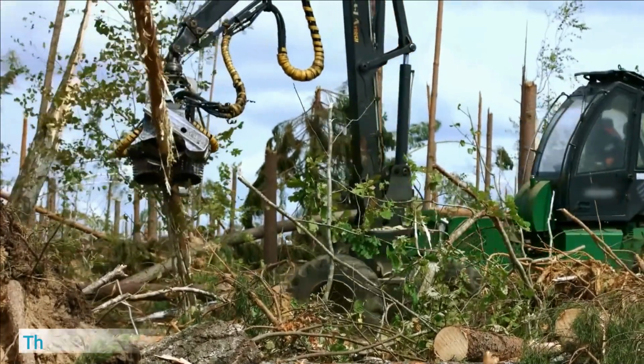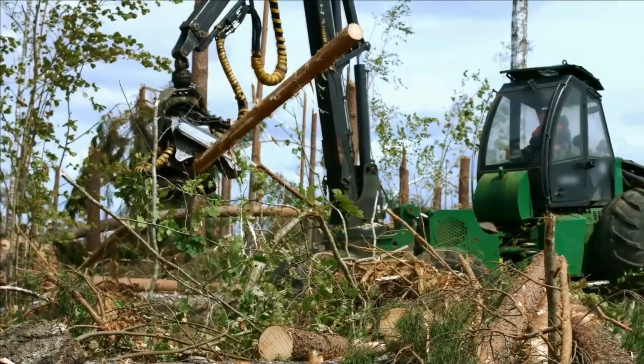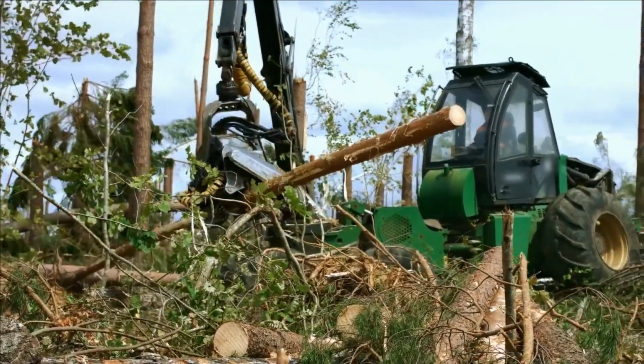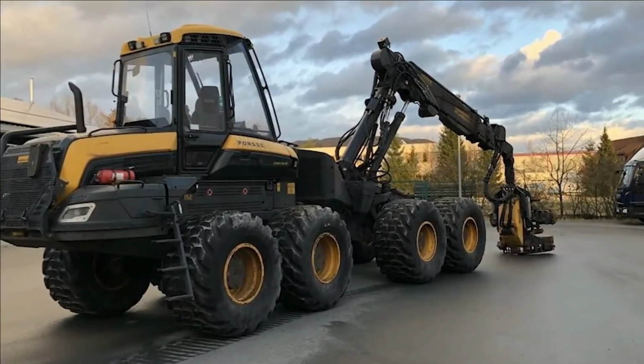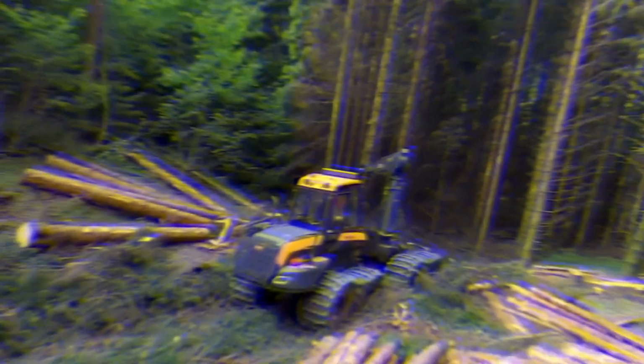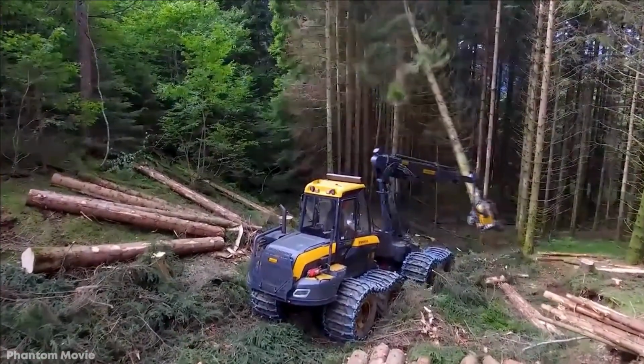Number 7. The Panzer Bear. As far as cutting machines go, they're not quite as brutally efficient as the Panzer Bear is, because this self-styled king of the forest is essentially an 8-wheeled tree harvester with the ability to uproot and chop trees in a flash, weighing in at 3,300 pounds.